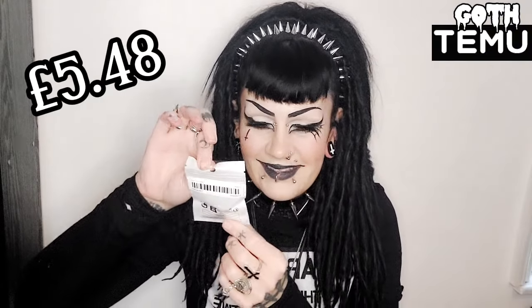Next thing. It's a white baggie, so you can't see what's inside.